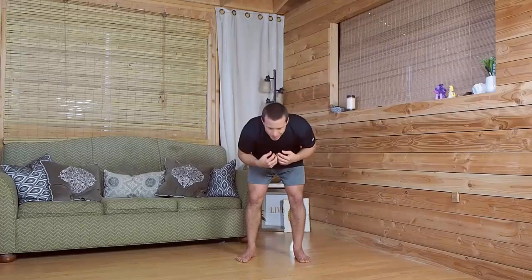Squeeze, and relax, and relax. There's a little bit of bend to this, but it's mostly about this contraction of your core. You don't have to bend at the waist big. It's all about mental, oh, somebody's about to tickle me, and squeeze and relax.